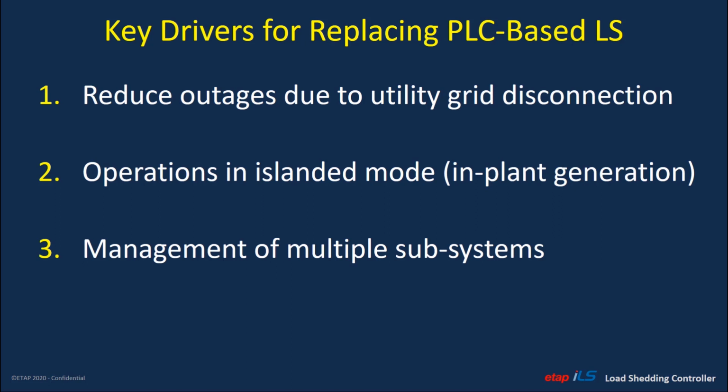3. Management of multiple subsystems. Another common mode of operation was to operate the plant in multiple subsystems. Without a digital twin model, the PLC-based load shedding did not have the intelligence to identify the load subsystems. The location of the load with respect to the disturbance was unknown, causing load shed in the wrong process units. Under this situation, not enough load was shed in one unit, causing process interruptions. In the other subsystem, there was unnecessary disruption to the process.